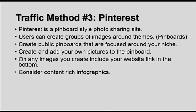You could also consider content-rich infographics. You've probably seen those. Those are the big graphics that actually have a lot of information on them. They may talk about the top 10 ways to lose weight, and inside that you could give statistics of different weight loss methods, or top 5 cardiovascular workouts. You can do almost like a blog post but in a graphic. And you can just Google how to create infographics, and there are quite a few really good tutorials out there.